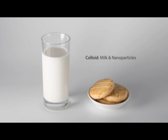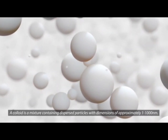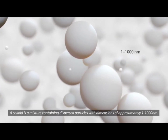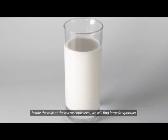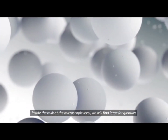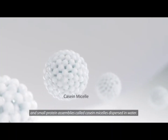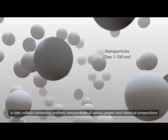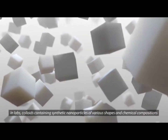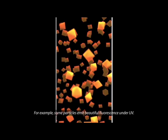Now let's see synthesis of nanoparticles by the colloidal route. A colloid is a mixture containing dispersed particles with dimensions of approximately 1 to 1000 nanometers. Milk is a common colloid. Inside the milk, at the microscopic level, we will find large fat globules and small protein assemblies called casein micelles dispersed in water. In labs, colloids containing synthetic nanoparticles of various shapes and chemical compositions are routinely made. These nanoparticles gain new properties due to their small size.